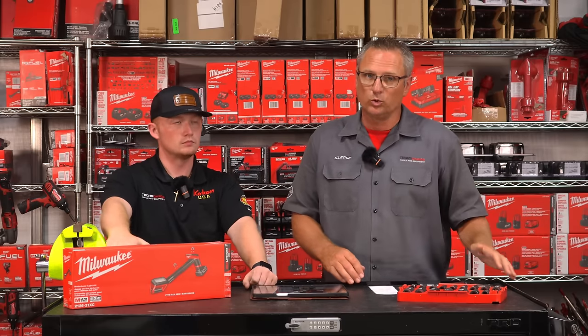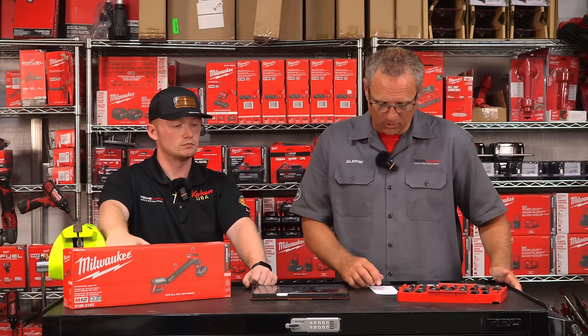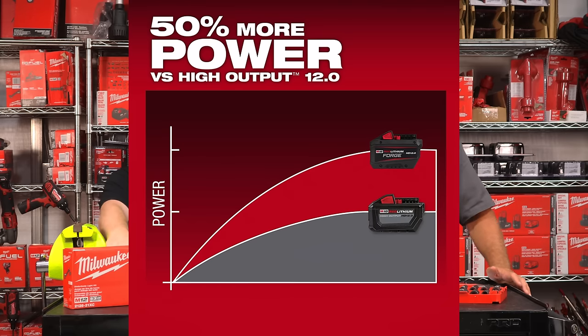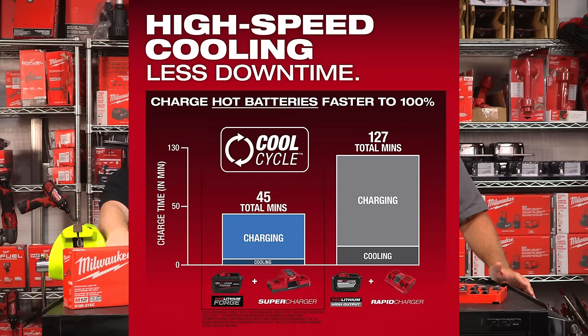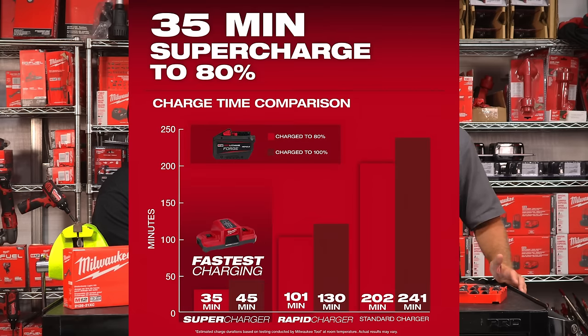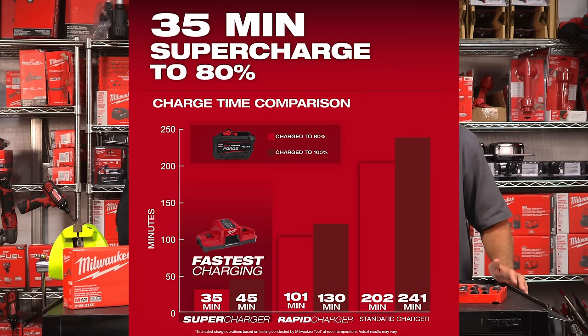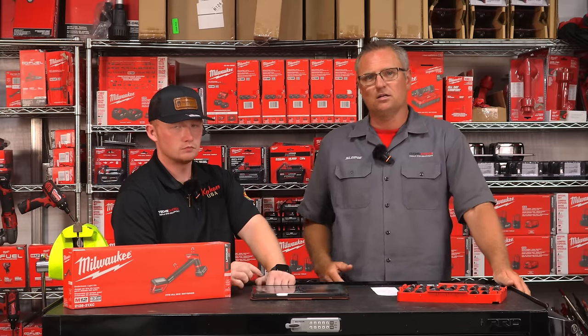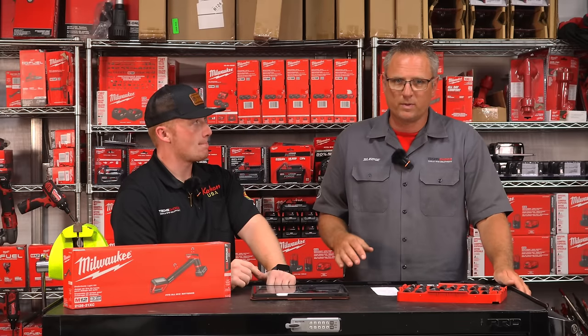But what it tells me is that there's gonna be some super heavy duty tools coming out that's gonna rock the 18 volt line. So it has 50% more power. It's the most powerful battery of any 18 volt battery out there. It runs 35% cooler. It charges up to 100% on a rapid charger in 45 minutes, and it charges up to 80% in 35 minutes. So those are some of the stats of the 12.0 Forge battery.